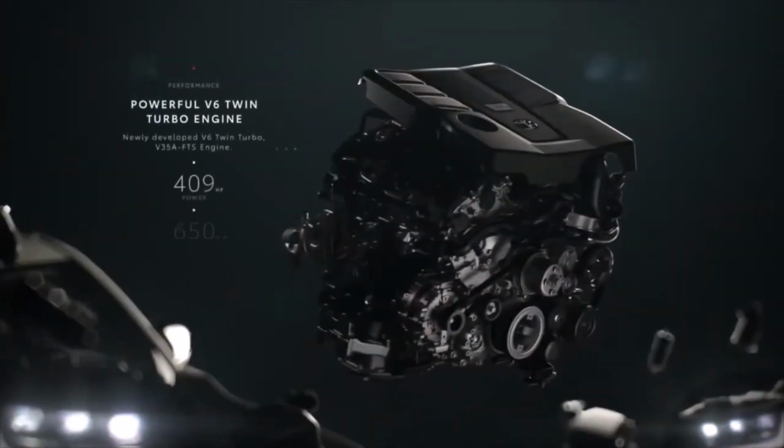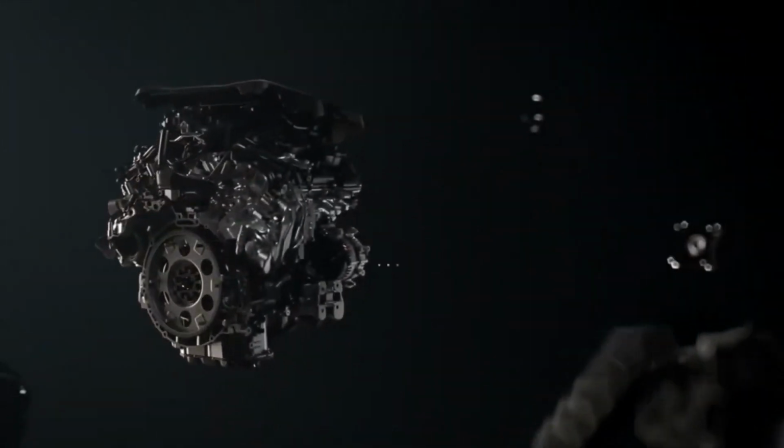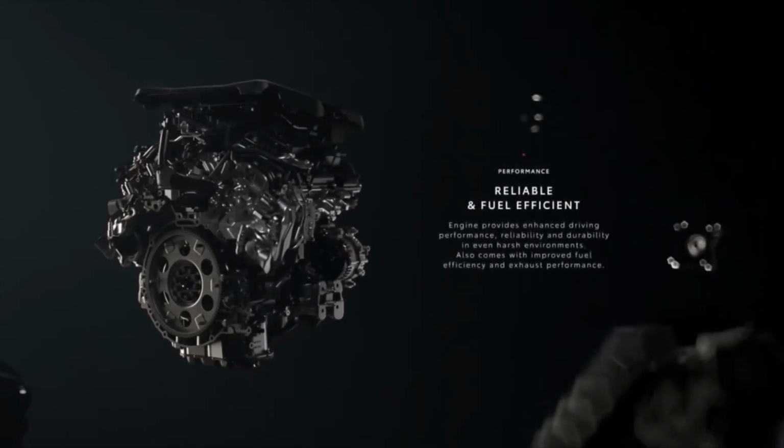Its newly developed V6 twin turbo engine delivers 409 horsepower and 650 newton meters of torque, providing enhanced driving performance and durability in harsh environments. It also comes with improved reliability, fuel efficiency, and exhaust performance.